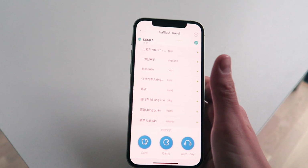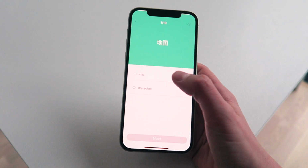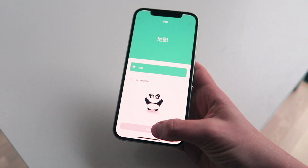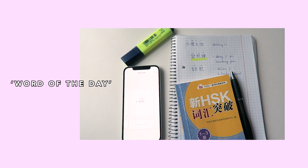So what I actually really like doing is those games, because I kind of like competition, even if it's competition with myself. But basically the app shows you different words in Chinese in this category, and then you have to, you know, pick which one it is. Correct. Honestly, sometimes... Oof, I didn't know that one. Wrong.